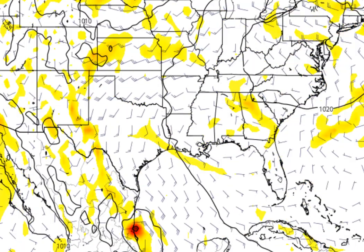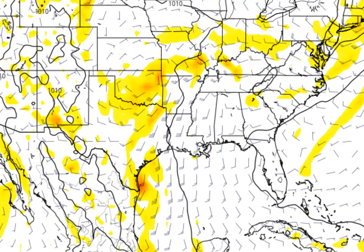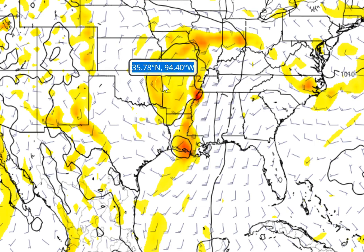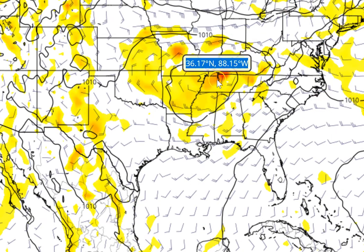Here's the European computer model, and you can see this little red dot here on the bottom part of your screen. That would be the center of the storm, and this is on Wednesday, June 5th. You can see the center of the storm is kind of scraping coastal Mexico, and then it's forecast to move off to the north, become elongated a little bit as the remnants of the tropical system combine with an area of low pressure sliding in off the Rockies, and that actually kind of gets stuck here in the Mississippi River Valley, and that's because of an area of high pressure that slides down from Canada.